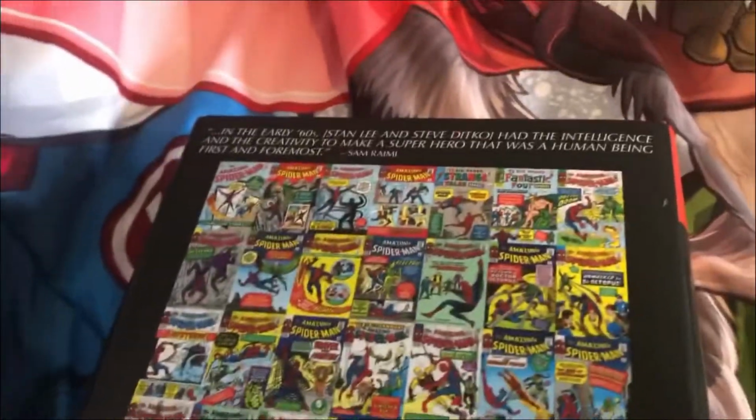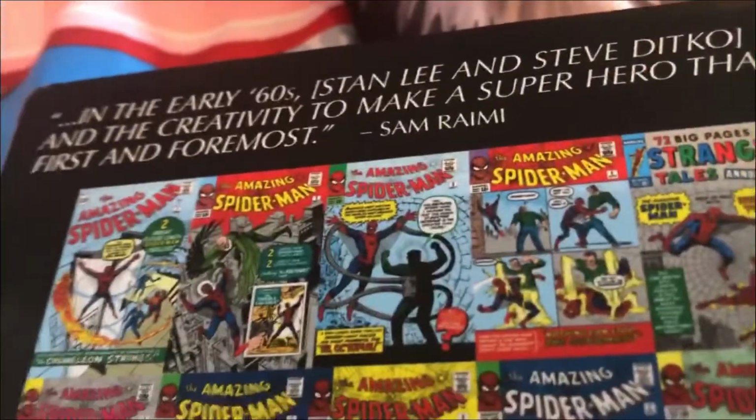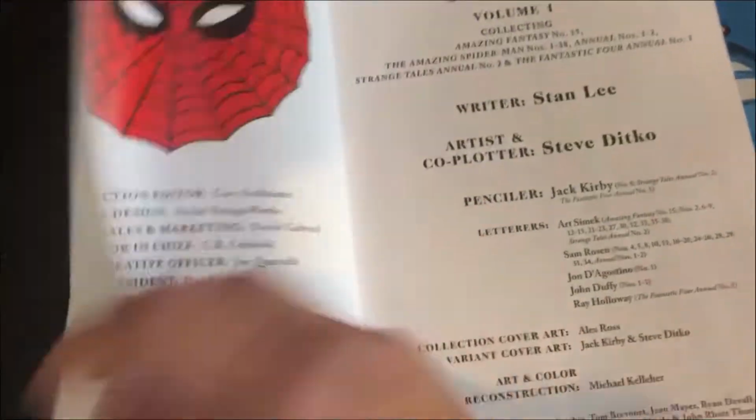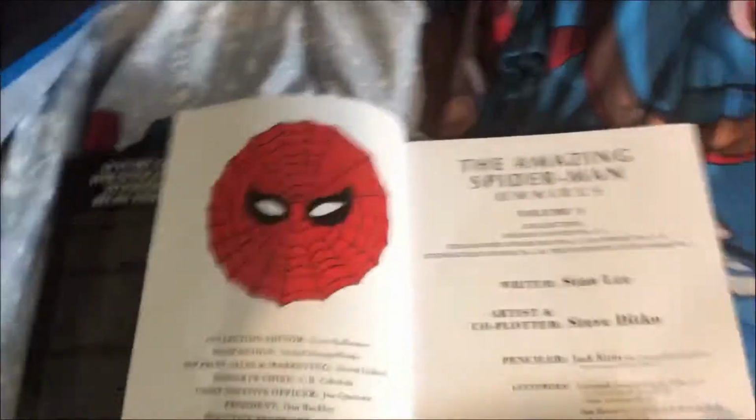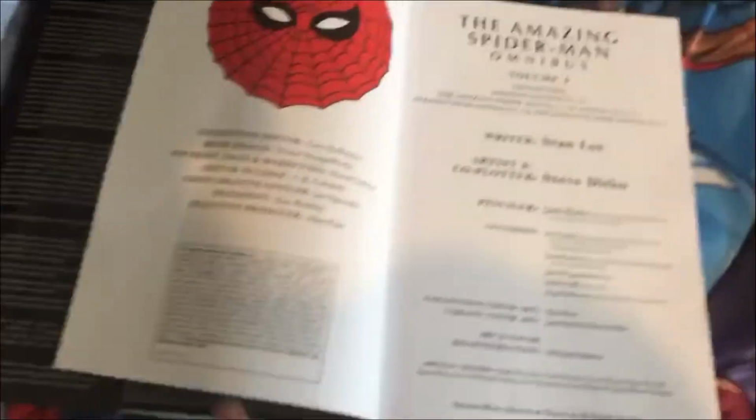Very great price. Also, there's a quick disclaimer there, in the early days, 1960s, and that was said by Sam Raimi. When I found that, I thought that was kind of cool, to be honest. But let's go ahead and take a look-see in this amazing book. You got a little portion there, just some original stuff. Also, I do like the cover because what's behind it is just black.